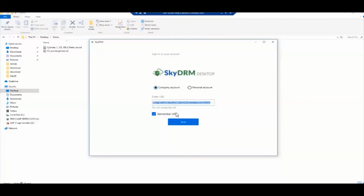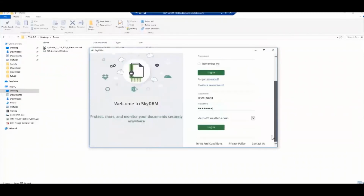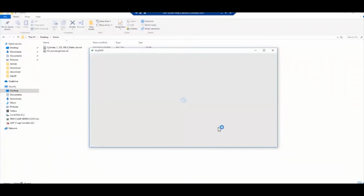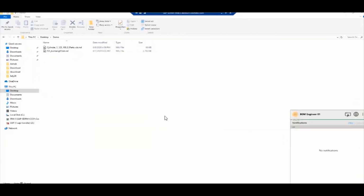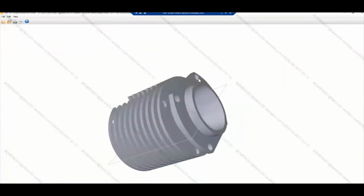To be able to access the document, you need to sign in to the Nextlabs platform, the Skydrm platform, to control the access out of the system. So here, if I'm connecting as BOM engineer number 1, for instance, this user will be allowed to see this material out of SAP. So let's connect. Let's double click on the file. Now the policy will be applied and let this user open the file. You have seen the difference here.